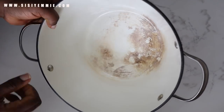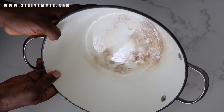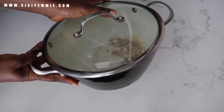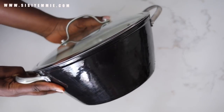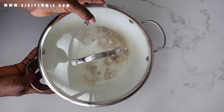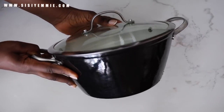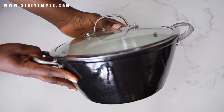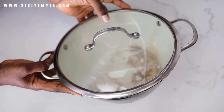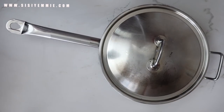It's a ceramic enamel cast iron with glass lid, 22 centimeters, black exterior and off-white interior. It is very heavy and food sticks to it. Like, food will burn all the time. I don't know what food I'm supposed to cook in this thing. Anytime I cook with it, the food burns. So this pot is just pretty, but it's not functional for me.